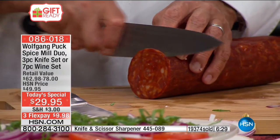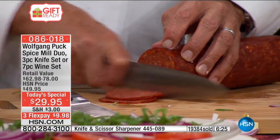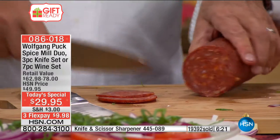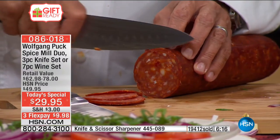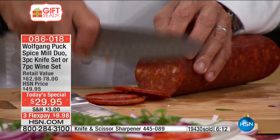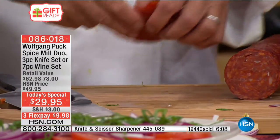So if you want to cut your own sausage, for example, boy, you really need a good knife. If you don't have a good knife, right? Cured meats is always hard, as you can feel. That's a hard one. Wow, and look at how thin, you can even go really, really thin on the slices as well.